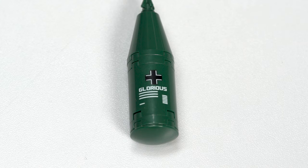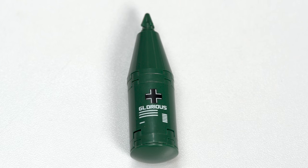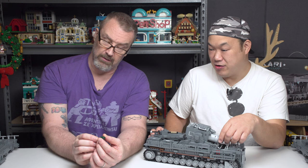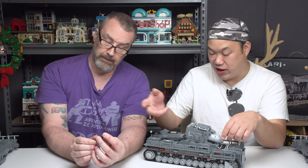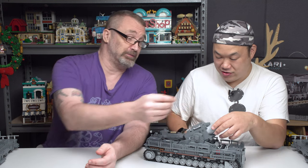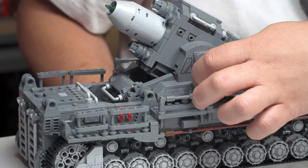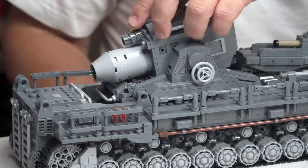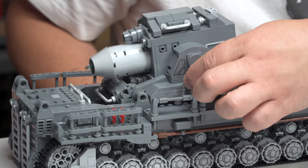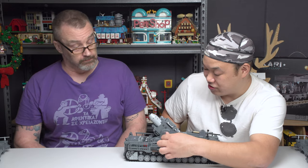Yeah, exactly. But this round has got a print on there. It says glorious. Glorious, well, of course. That's cool though. The round fits in the back and it fits in the front. It's not going to do you much good if it doesn't fit. There's actually a wheel here to turn this thing up and down. It's got a little bit of weight to it, but it's easier to use your hands, or else this thing might pop off. But that's a cool elevation feature.